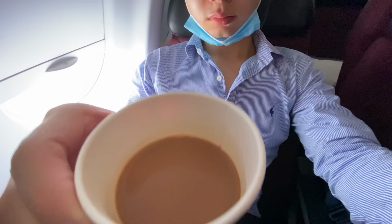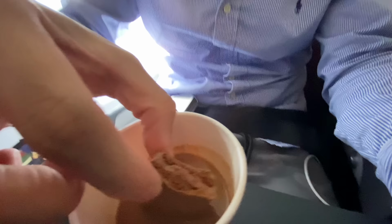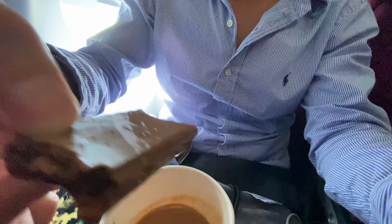The crew have now come back to give us hot drinks. I opted for a chai. Your other hot options are coffee and English tea. I've never had a chai on a Qantas flight, and I'm assuming that they only offer this on Indian flights. It's actually really good. It tastes like hot chocolate. The crew also gave me a piece of Tim Tam. It goes so well with a chai.